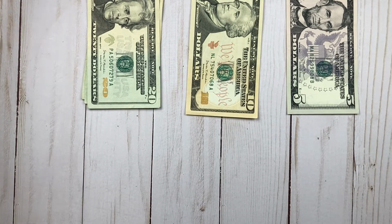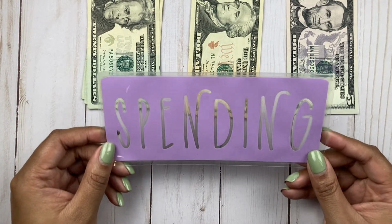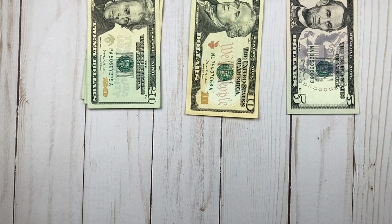And then of course we have spending, which is getting $200, but it is cashless, so I'm not actually going to be stuffing this cash envelope. It just stays in my account digitally.